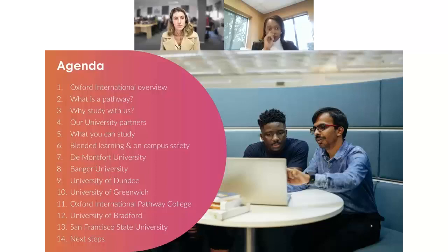So just for this morning, I'm just going to go through not all these points, but mainly who we are, what we offer through our pathways and direct to university options, as well as career colleges, why study with us, some of our university partners, go through also what you can study, as well as more information on our partner institutions within the UK mainly and the US.